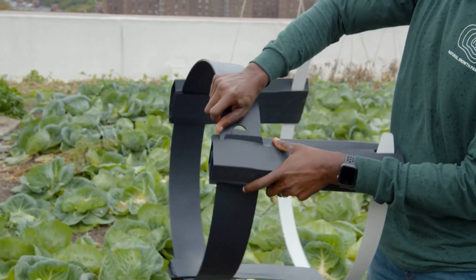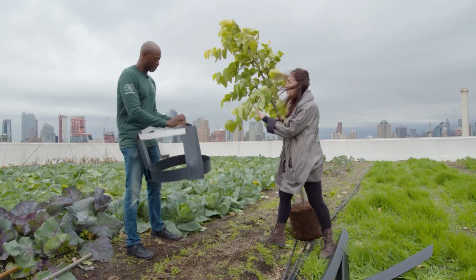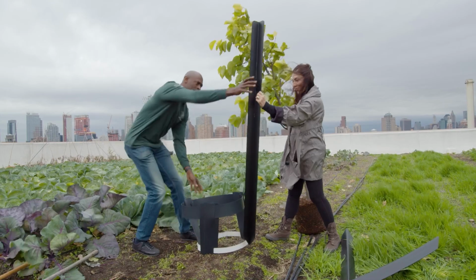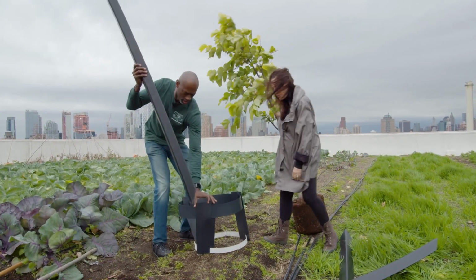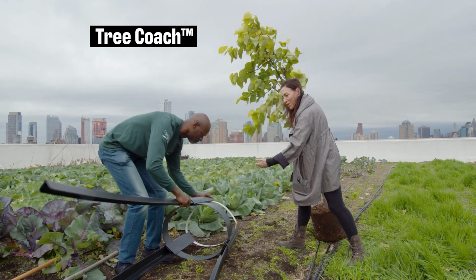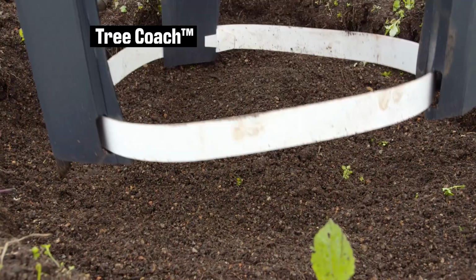All right, let's get started. So there's no tools, there's no hardware involved at this point. That simply then goes into the receptacle. So it actually resembles a planter in a sense. Absolutely, absolutely.